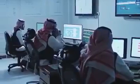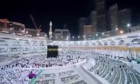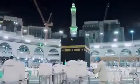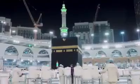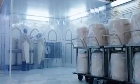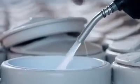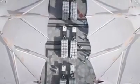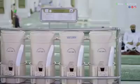The processes of water drawing and pumping, and the controlling of pipelines and tankers through optical fiber technology are all carried out using the high-tech SCADA system. The blessed water is provided at the two holy mosques in sterile containers, carefully distributed at drinking places and courtyards. The containers are prepared at various filling points inside the Grand Mosque and the Prophet's Mosque, and then moved on electric carriers inside and around the two mosques.